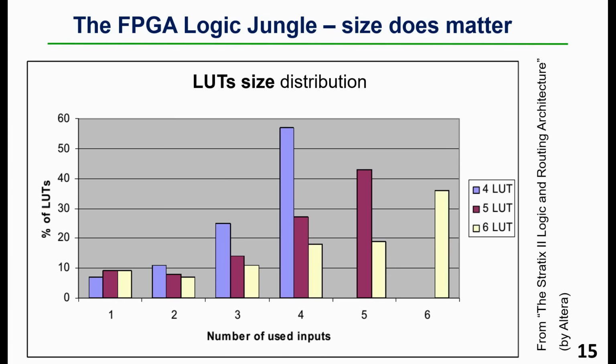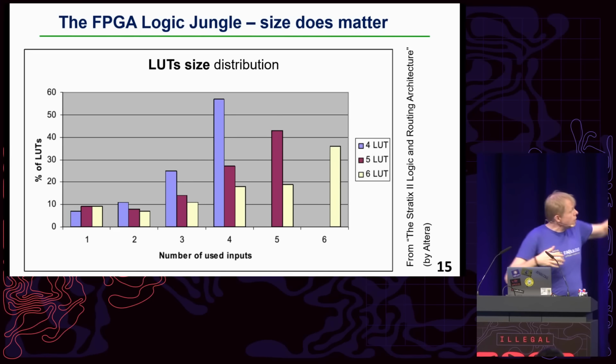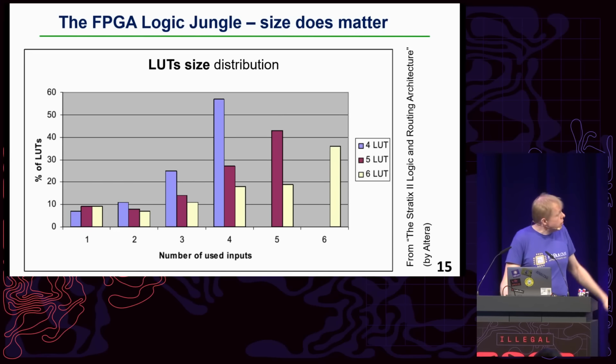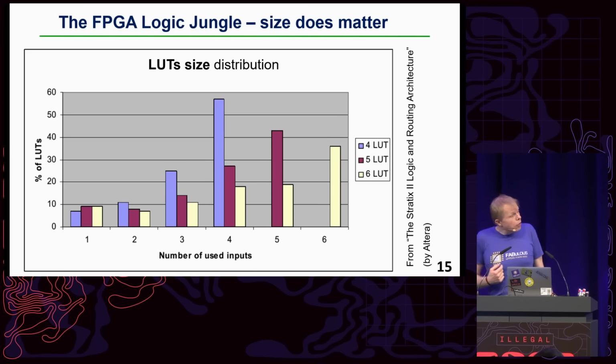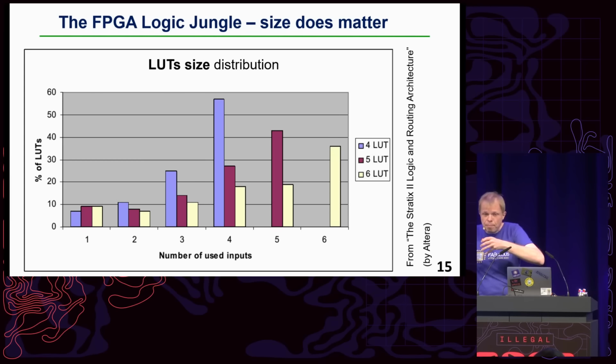We know that now lookup tables are the fundamental function generator, and we have to decide how big the lookup table should be. There was a large body of work that had been done in this direction, and people worked out, well, let's take a 4-input, a 5-input, a 6-input lookup table and see how well this actually works and how well they are utilized. The idea is that if I get bigger lookup tables, I may need fewer of them, but quite often I will not utilize all the inputs, right? And that leaves me some things unused.